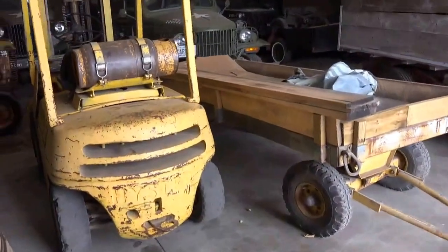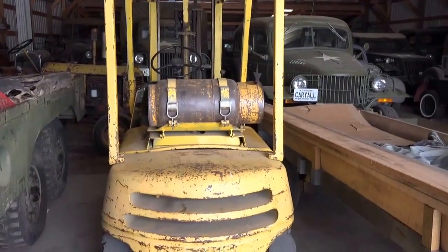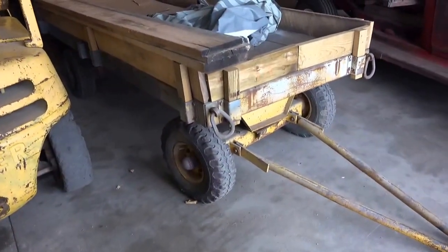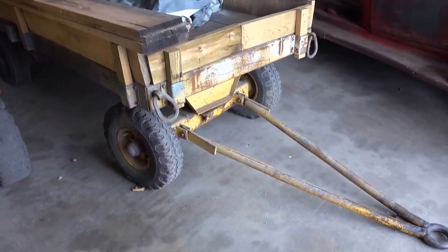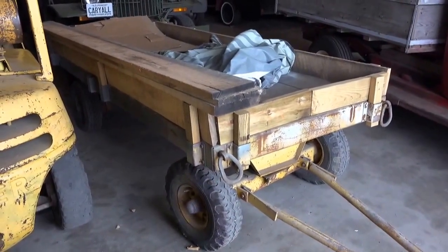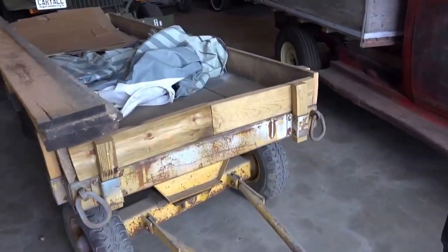Was this military or just? No, I just got that to help move stuff around. Now this looks like, was that air base? Yeah, that's an air base cart for hauling ammunition, bombs or whatever to load aircraft. That came from Minot Air Base about 27 years ago.